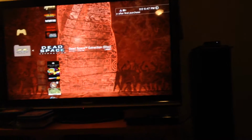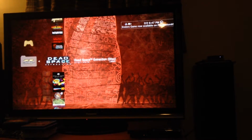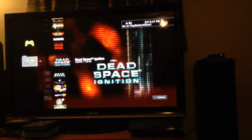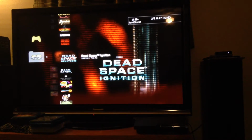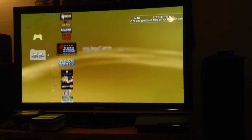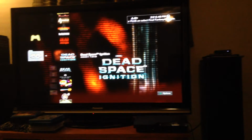This was a freebie that came with the Dead Space 2 Collector's Edition. And then the other one that came on there was Dead Space Ignition, which I believe was a puzzle game where you had to connect these computer circuits. And I think if you did things in these games, it would unlock items in Dead Space 2.